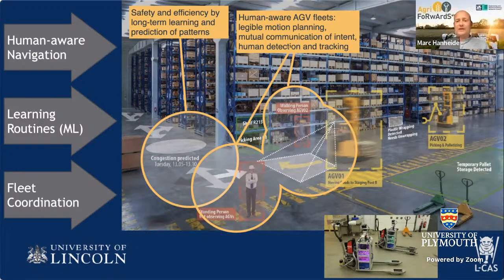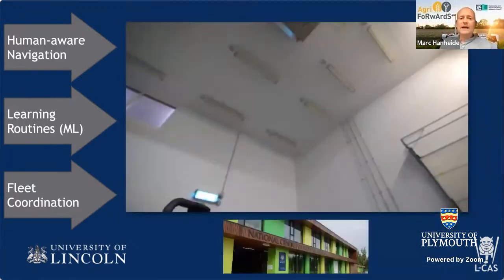You can link this up with the warehouse management system, but we don't want standard guided vehicles, right? We want the flexibility of doing path planning and giving the warehouse the option to just drop a pallet here, right? They have a mixed fleet of human operated machines and autonomously operated machines.